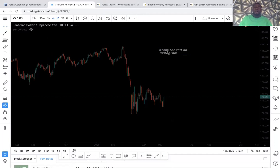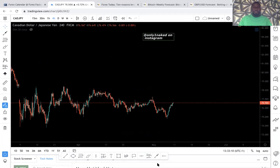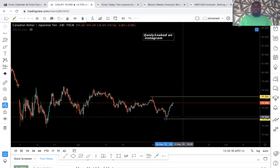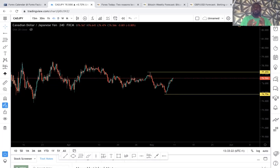Now going down to the 4-hour time frame, you can see that we have a high right here, a structure which we're going to be using, and we'll use the red line. And then we have a low right here also. I want you guys to pay attention to something: the 4-hour is beginning to correct.